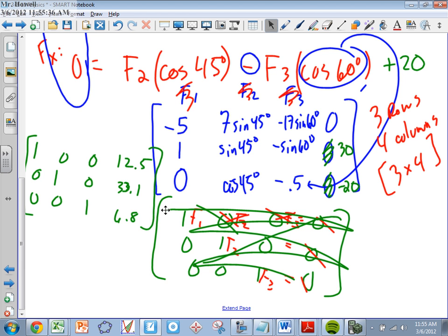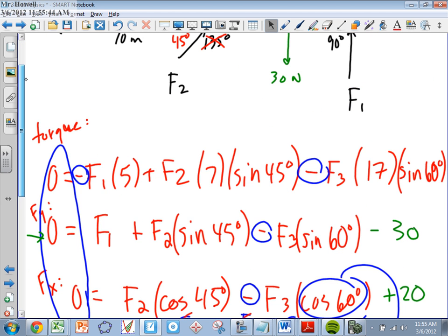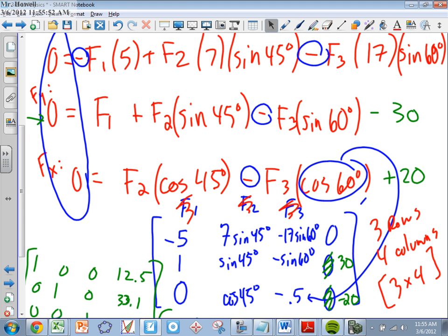Let's take a look back here at our original. This is F3, that's going to be 6.8. 33.1 will be this one in the middle, F2, and then F1 will be 12.5. So those three values give us our result. I wanted to make sure we went over that, because you didn't get 0 as a mistake. You got 0 because there was no reaction at the pin. For the pin to have no reaction, there must be no force on the object. If you put any force on any object, there's a reaction. But when there's no reaction at the pin, which we didn't include, there can't be any forces. That's why you got zeros as your answers originally.